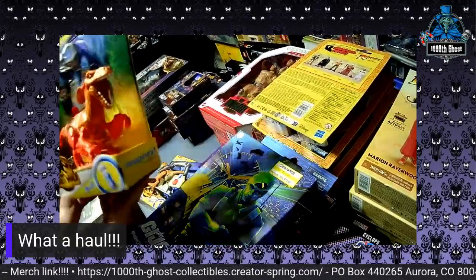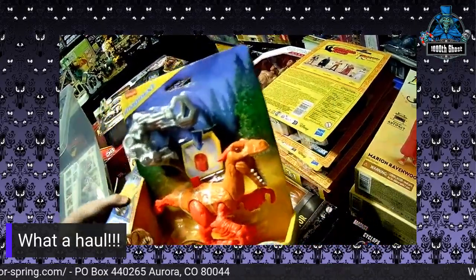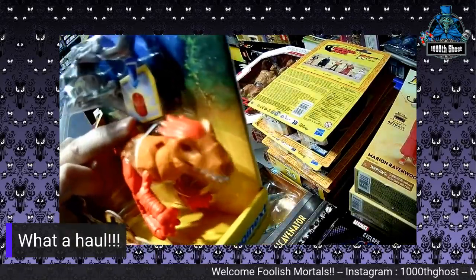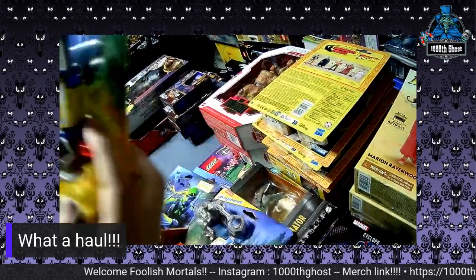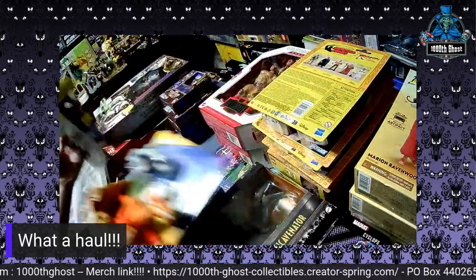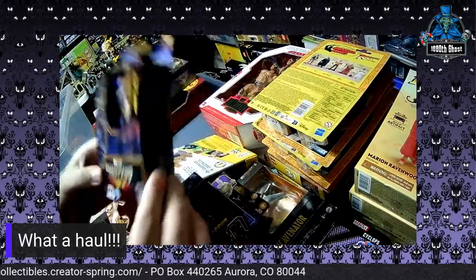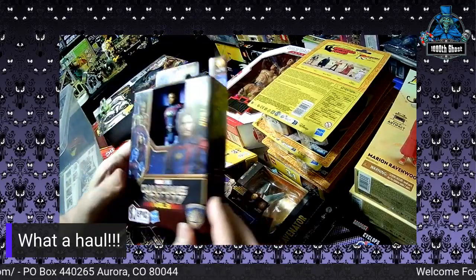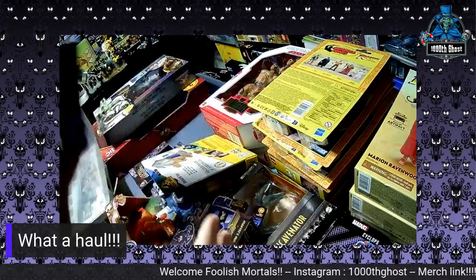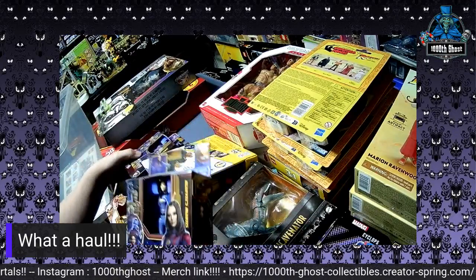Also from Jurassic Park, these little guys were like $5. I think they were like $3. And they have a little roar. Roar. Velociraptor. And then they had some Guardians of the Galaxy, the Epic Hero Series. So I got Star-Lord and Groot and Drax and Mantis. I don't know if they did them all, but if they did, I'm still missing three.